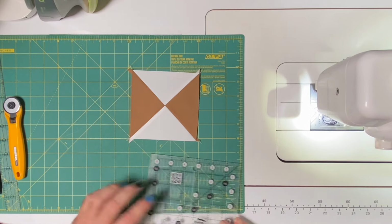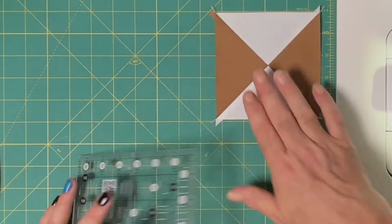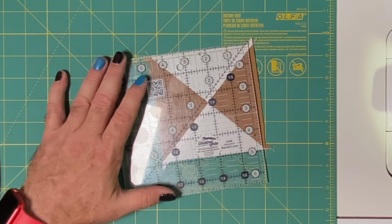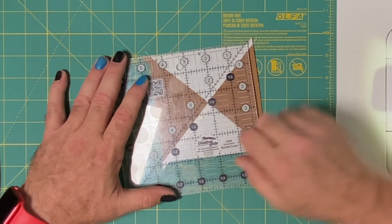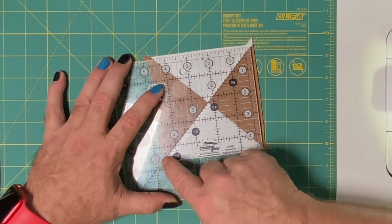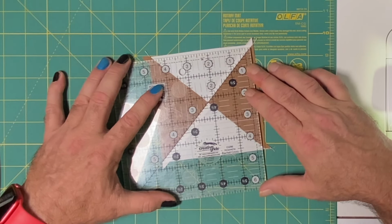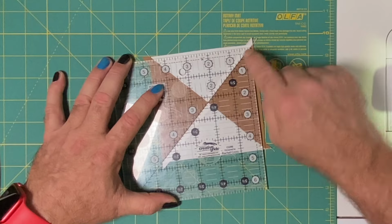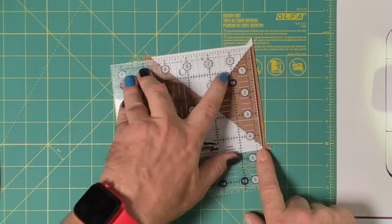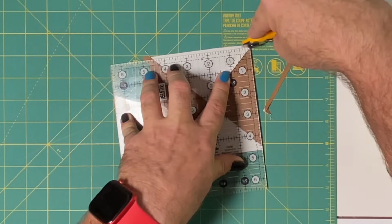To get this trimmed down so that our 1/4 square triangle unit, or hourglass or bow tie unit, whichever name you want to apply to it, is even, we need to find the 2 1/4 inch mark on our little ruler here, and that sits in the center of our pieces. We then make sure that our 45-degree line is going along the seam line of one part of our unit, and then you can just double check that you are right by noticing that the 4.5 inch mark is hitting the intersection of your seams at the top left-hand corner and the bottom right-hand corner before slicing away those first 2 sides.